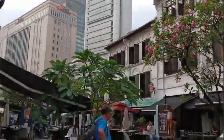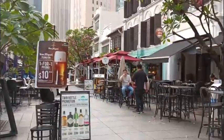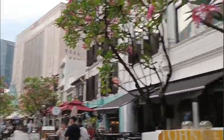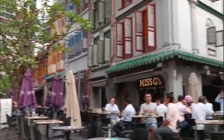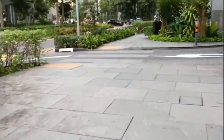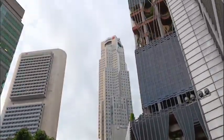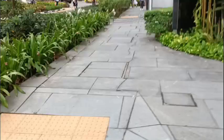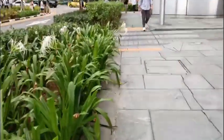Beautiful trees and beautiful flowers and shop houses and skyscrapers together. Here you go. Now let's walk to the business district, and this is Capital Spring, one of the newest skyscrapers here in Singapore.